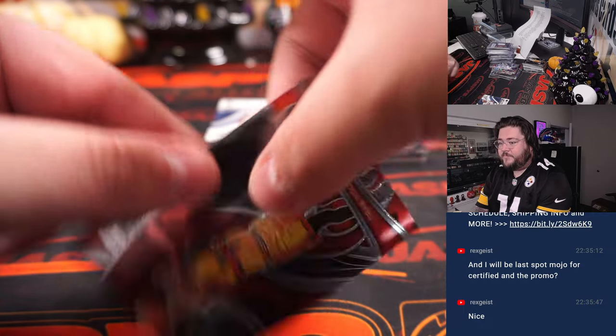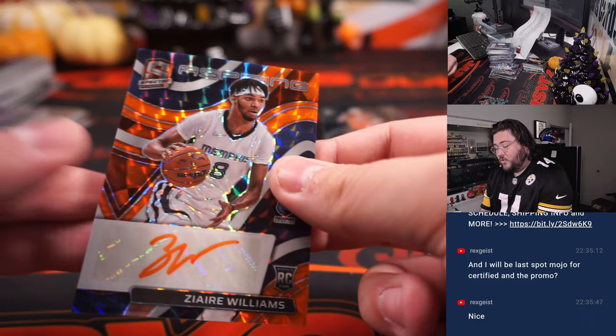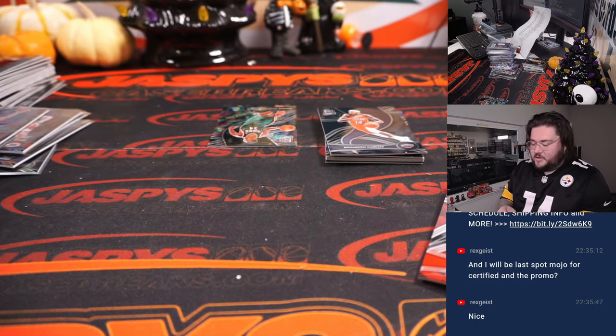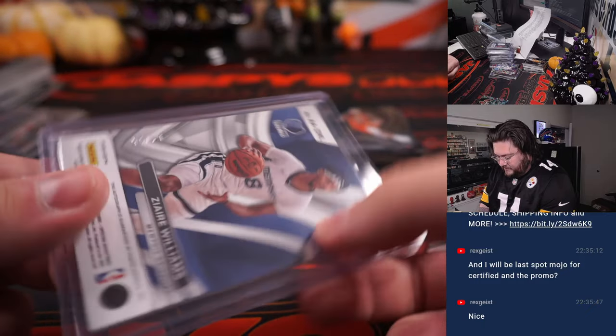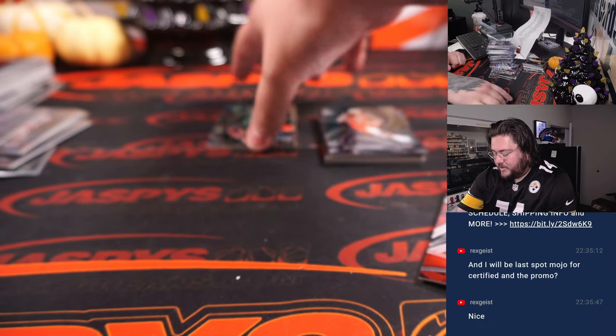Montrezl Harrell, Trae Young. Next up, orange with the orange ink. Ziaire Williams, rookie auto for the Grizzlies. Brian Clothier, one of our weight pickups. Brian, thanks again for getting that spot. And congrats on this. 4 out of 15 on the Ziaire Williams orange ink auto.